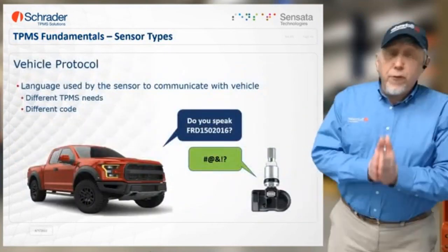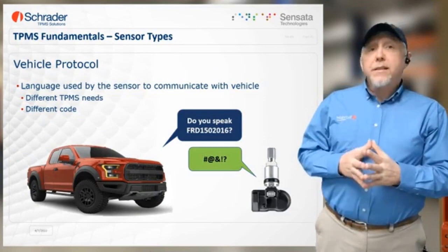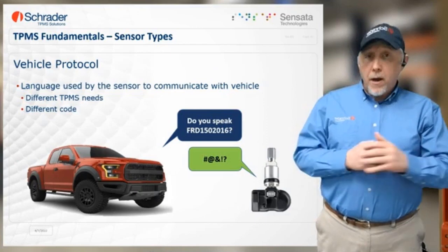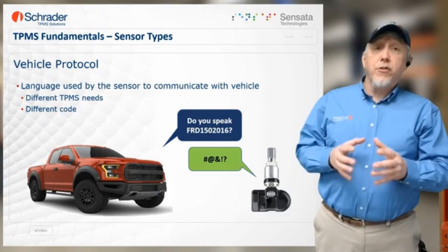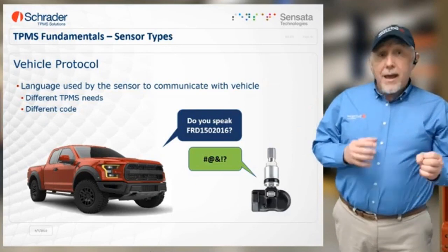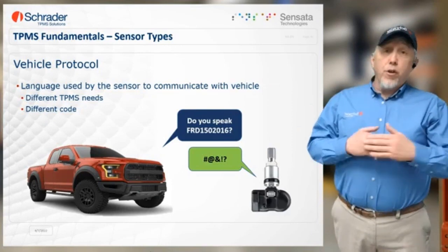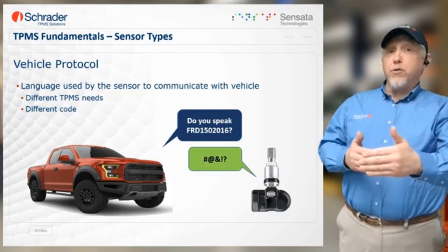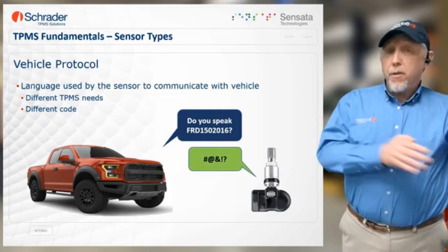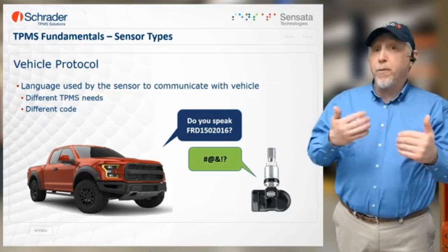The first thing you want to know about choosing a sensor for a vehicle is that the sensor broadcasts the right information. So regardless of what type we're going to talk about, the main point of the sensor is that it has to transfer the data from the tire, and it has to do that in a language that the vehicle understands. The code that a General Motors vehicle is looking for is not the same code that a Ford vehicle is looking for. Those types, they're going to say different things, even though they're performing the same function.